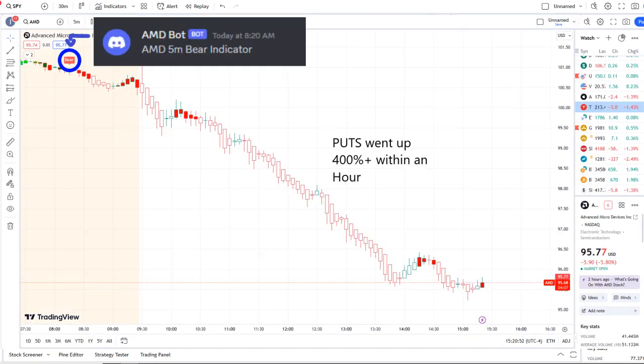So the home run today was from our AMD bot. Our AMD bot at 8:20 a.m. sent out a bear indicator. From that moment forward, outflows crossed the midpoint to the downside. Pure weakness there on 42 vision, and put options went up 400% plus within an hour, guys.